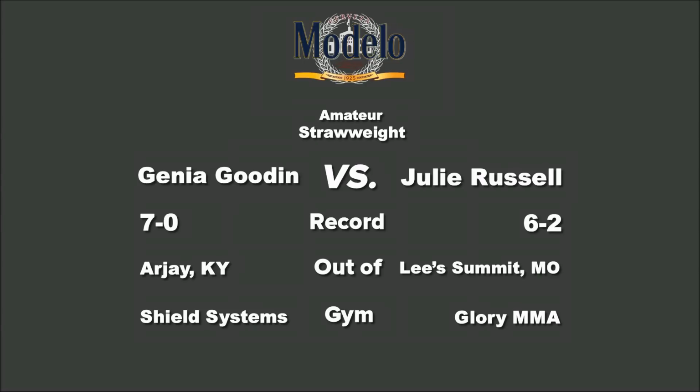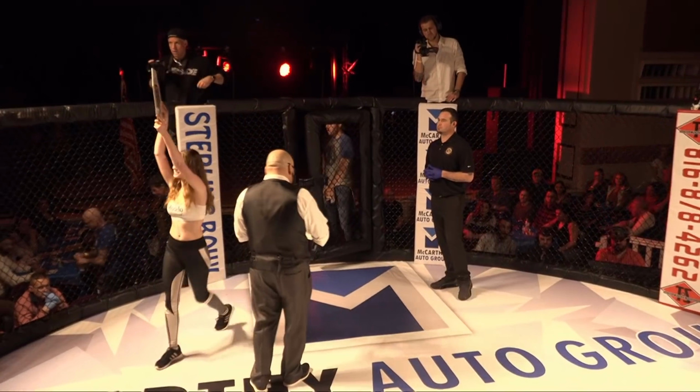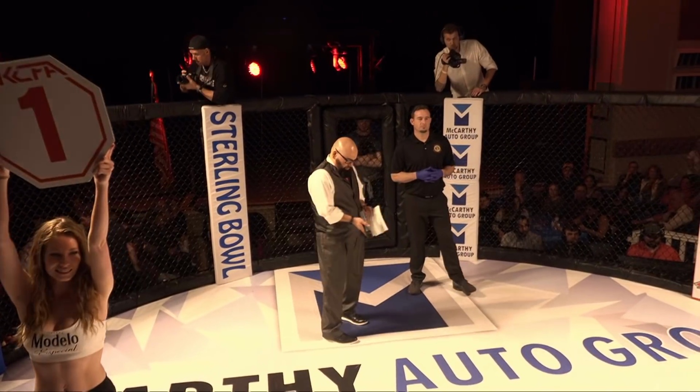We have 15 mixed martial arts fights here between these two amateurs and these female fighters. 15 fights of experience. Genia Goodin 7-0 here. Julie Russell 6-2. I have a feeling we're going to see both these girls at a professional level.